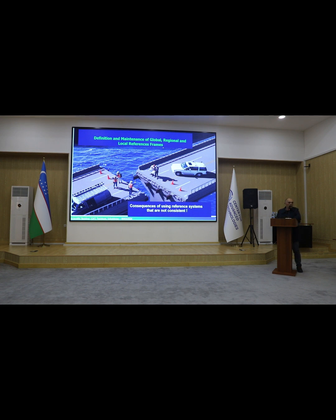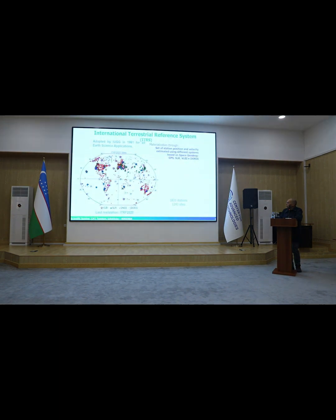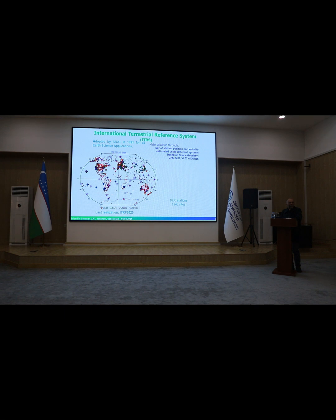Otherwise we can face, of course not like this, because this is very silly, but we can face problems when we want to know, for instance, the area of a piece of land, or design a road or a pipeline. So we need to ensure that we are always using the same reference system. And for that, GPS, GNSS and other techniques are helping a lot. Because in the past, each country was using different local reference systems.